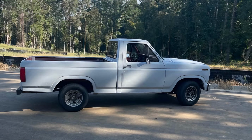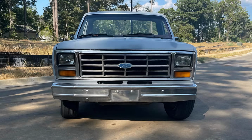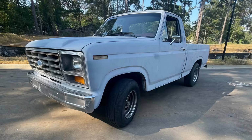It runs on gasoline and is 100% mechanically sound, with absolutely no issues, ready to hit the road without any worries. The exterior is finished in gray, complemented by a striking red interior, giving it a timeless and bold look. The truck features true dual exhausts that are dumped at the differential, delivering a deep, aggressive tone.